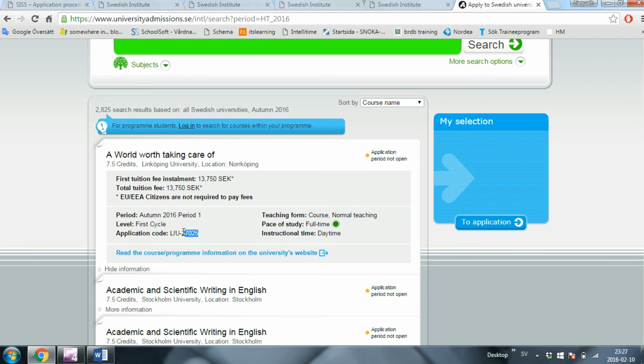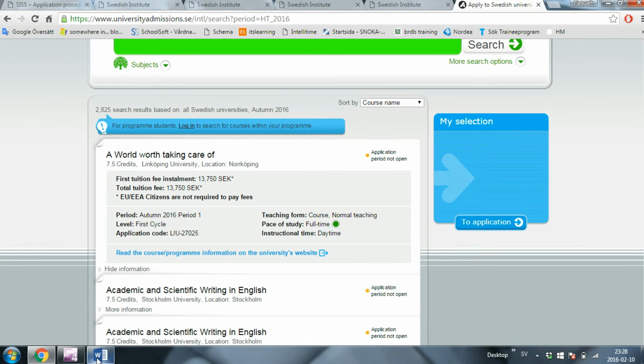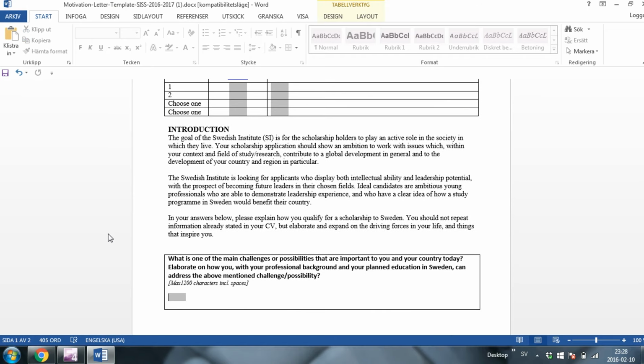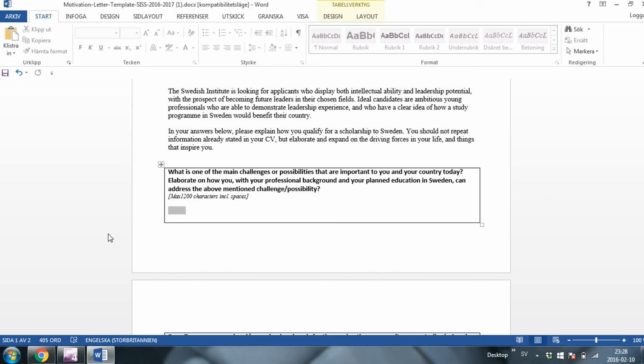And we can see the application code is LIU27025. So this is the application code here, LIU whatever it was, and then the program name should be A World Worth Taking Care Of. It should be here. I hope you understand. And then you have an introduction, and then: what is one of the main challenges or possibilities that are important to you and your country today? Elaborate on how you, with your professional background and your planned education in Sweden, can address the above-mentioned challenge or possibility.